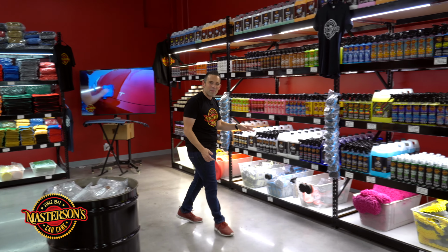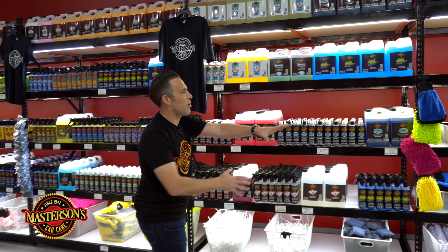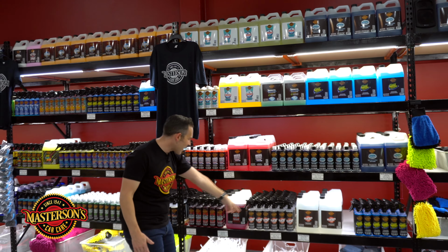Every type of detailing chemical that we make, we got right here in the store. And we have a lot of detailing chemicals. It fills up all this wall. Everything from washes, snow foams, cleaners.